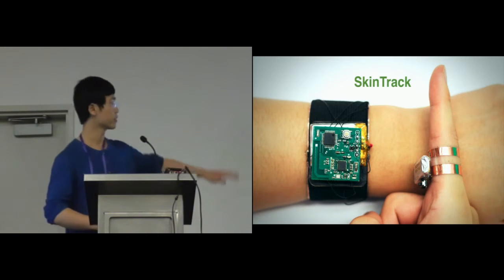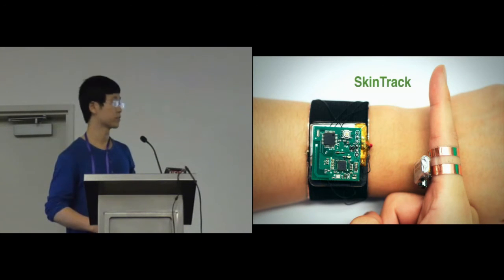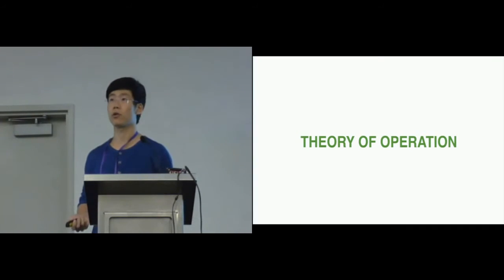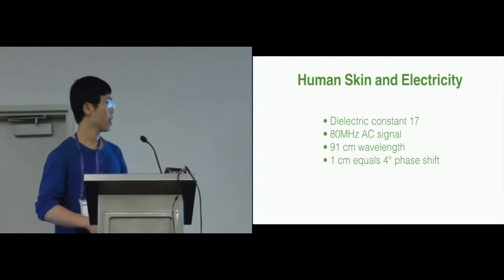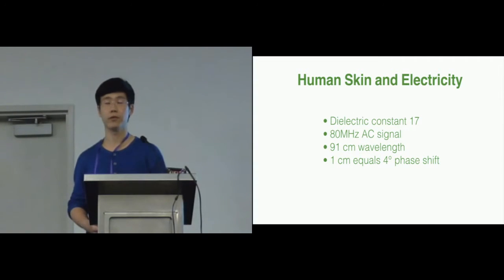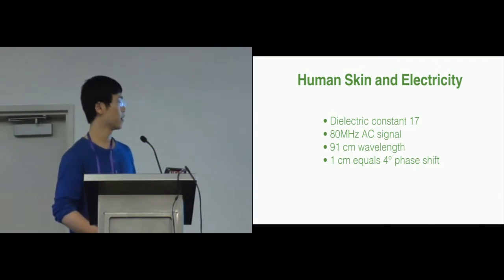As we can see in this image, SkinTrack has 2 components, a signal emitting ring on the right and a sensing band. Before I talk about how the system works, let me first explain what the physics behind. Our sensing principle is based on the fact that electricity takes time to travel. In the case of electrical signal, it will reach different physical locations at different time, even though this time latency is very small.